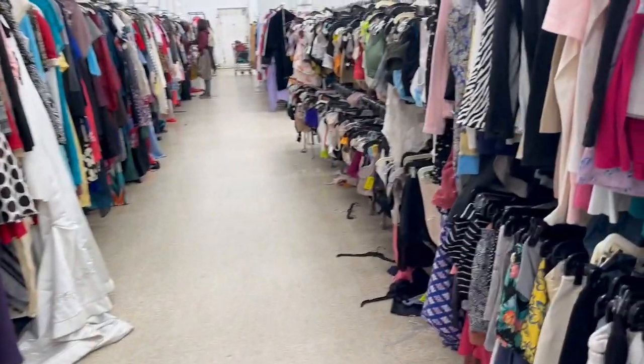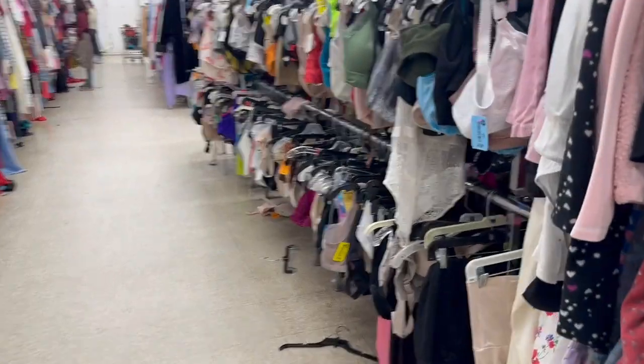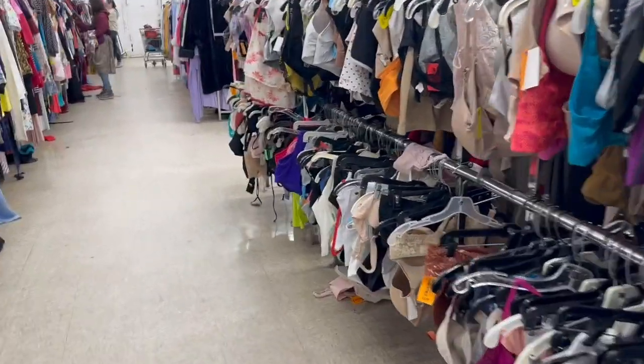Here you see me looking through pants, looking through shorts, and I don't know why I even bothered, because you know I have a hard time finding them.